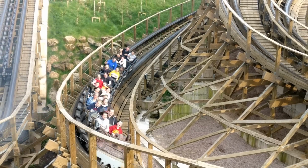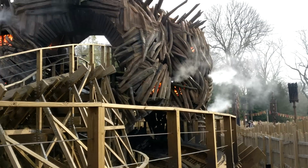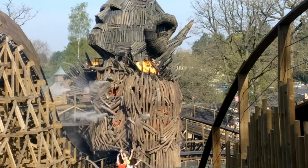Although tell you what, something that isn't new but is closed for now is a beloved roller coaster at Alton Towers. Probably my second favourite coaster at the park, Wickerman, has somehow set on fire on part of its track. Now of course you may know the Wickerman is a wooden roller coaster themed to a fiery big man. The record it came with was the world's first roller coaster to fuse wood with fire. They took that a bit too literally, I think.